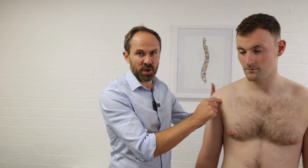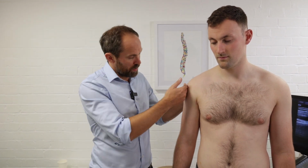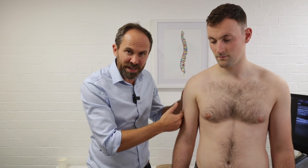Now, the signs and symptoms of a rotator cuff tear do vary, and it's going to depend on whether you've done that acute tear or whether it's that more degenerative tear that comes on gradually. But most people complain of pain around the shoulder. Sometimes it's at the front, sometimes at the side, and it can even be at the back, or it can be all those positions. And a lot of the time, people actually get pain referring down the arm.